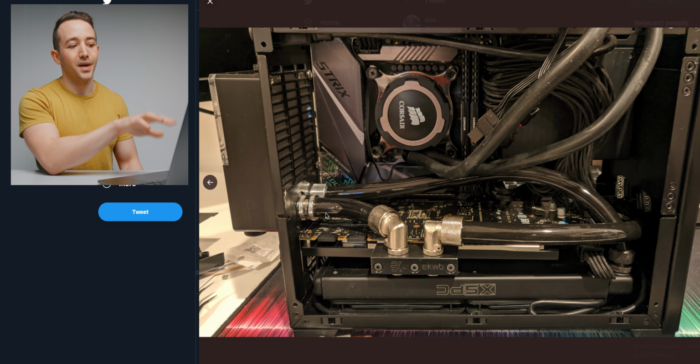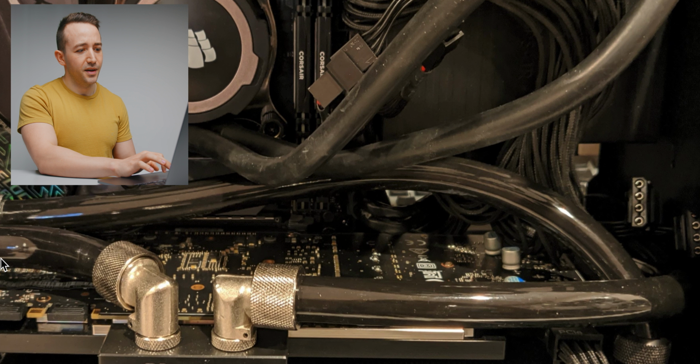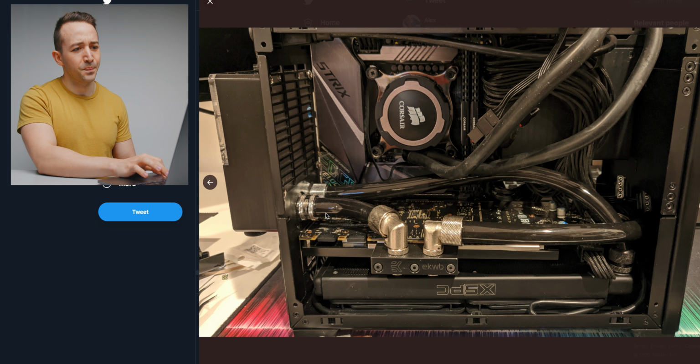Also, not really sure what graphics card you're running here. I would have recommended a backplate, but it looks like the capacitors are kind of just chill in there. Not sure what graphics card is here. Also only using a single 8-pin connector. So I don't think this is like an RTX card or like a 1080 Ti or anything like that.